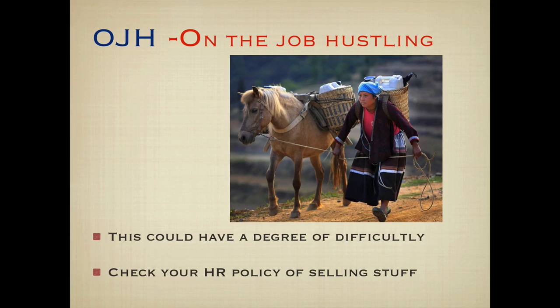Now, speaking of jobs, OJH, on the job hustle. This could be really tricky. Some places have a policy where you cannot sell stuff. Some places don't have a policy. So don't get in trouble. Don't cause yourself problems, and make sure that you can get away with this.